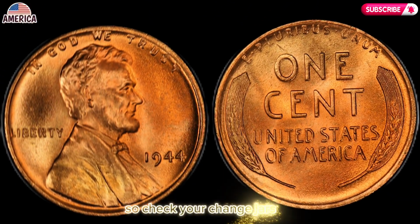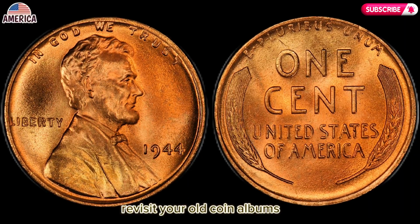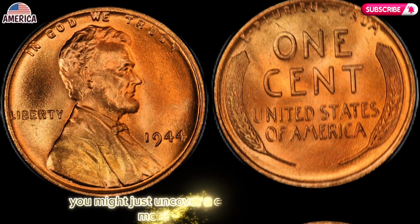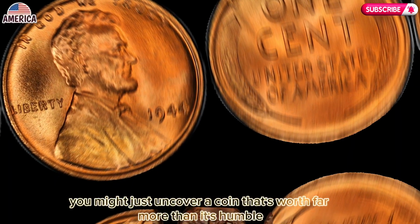So check your change jars, revisit your old coin albums, and keep an eye out for this wartime classic. Who knows? You might just uncover a coin that's worth far more than its humble 1 cent origin.